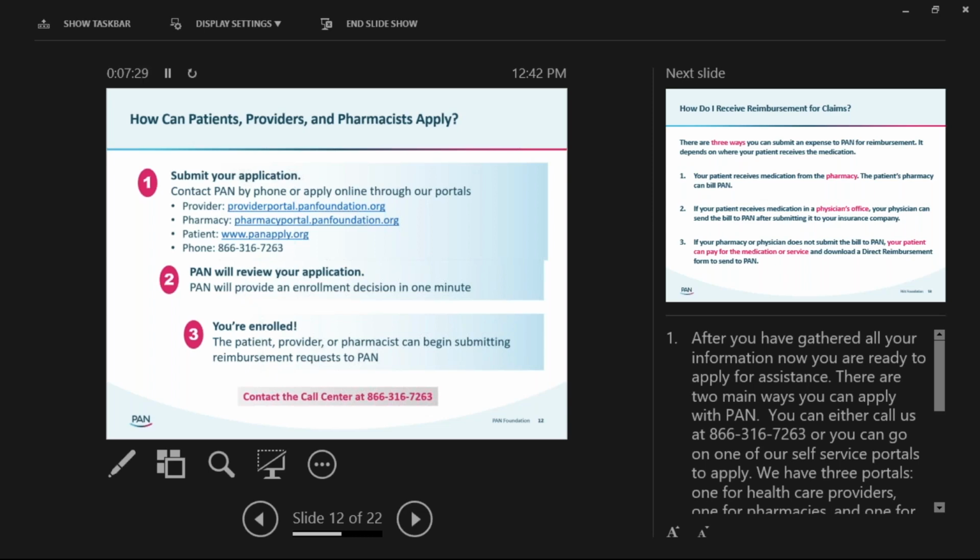As you can see, each portal is designed with the end user group in mind. The provider portal services our healthcare providers, whereas our pharmacy portal is intended to serve our pharmacy personnel. Lastly, our patient portal is designed to serve our patients and patient caregivers. On average, it takes about 7 minutes to complete an application, and our enrollment decision takes about 1 minute.